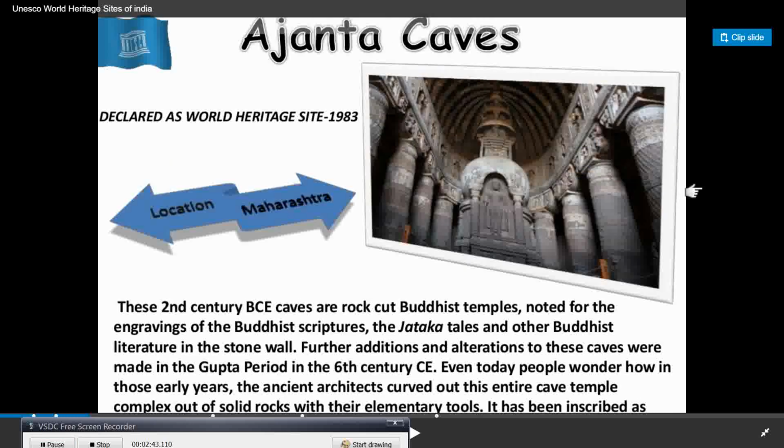Next, we will see the Ajanta Caves. It is located in Maharashtra. These are 2nd century BC Buddhist cave temples, noted for their engravings. It is famous for the engravings of Buddhist culture, how the people carved the stones, and Buddhist sculptures, the Jataka tales and other Buddhist literature in stone. Further additions of caves were made in the Gupta period in the 6th century AD.